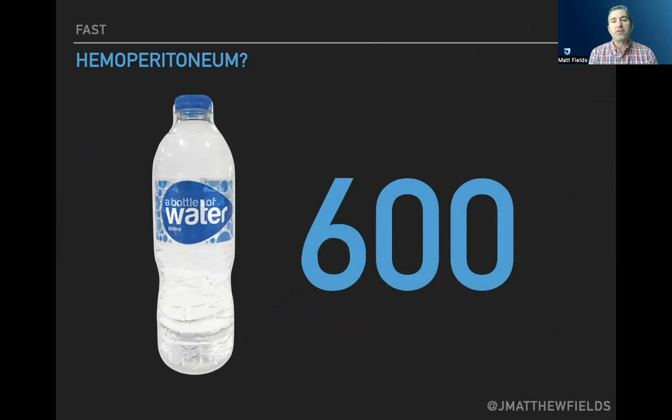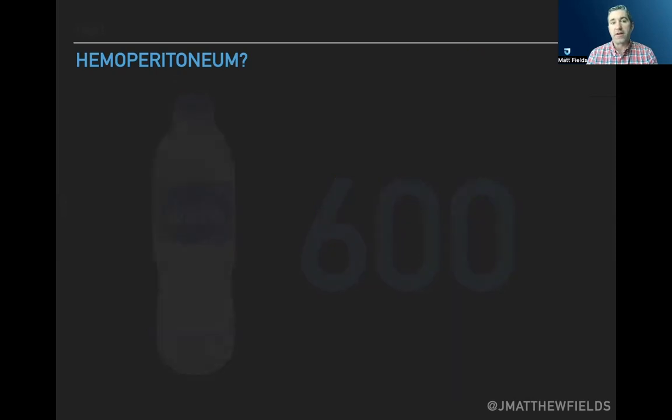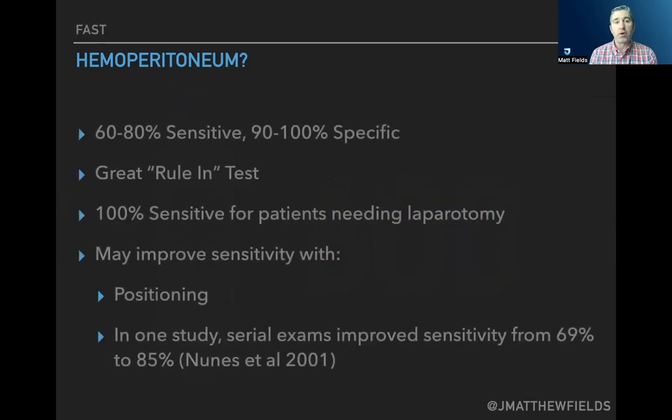All right, so how much fluid do you need to detect? Or how much do you need to be there before you'll have a positive FAST exam? Really, you need about 600 milliliters of fluid, and that was when you really start to reliably detect it on ultrasound. So if you can think about it, that means that if you're early in the bleeding, the FAST exam may be falsely negative. And we know from studies that the FAST exam has a sensitivity of somewhere in the 60 to 80%, but the specificity is high.